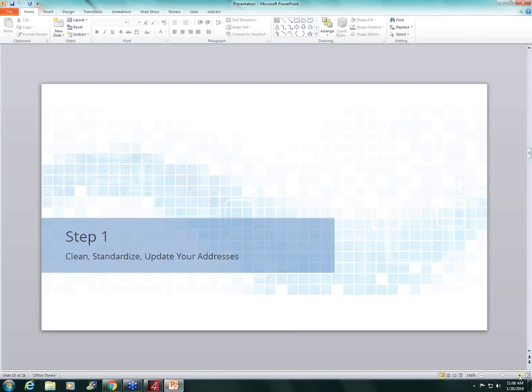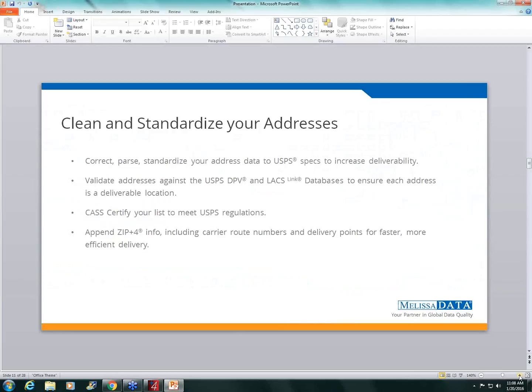Step 1 has to do with the data you already have. If you have a mailing list, you are required by the USPS to standardize and validate the addresses so that you're mailing to valid deliverable locations and not just sending junk mail all over the place that has to be returned to you. The USPS requires CAS certification, that stands for the Coding Accuracy Support System, and involves verifying that the addresses you're mailing to are currently known to be valid addresses and that they receive mail.